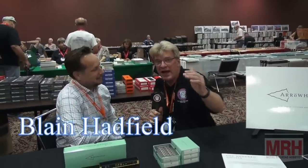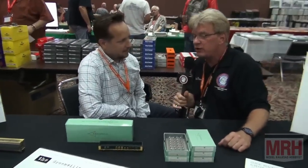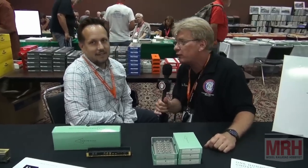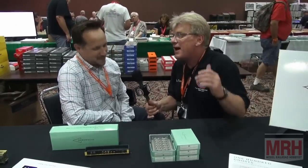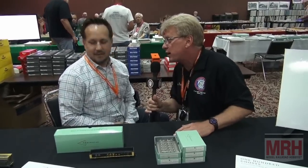Now we've got Blaine Hatfield from Arrowhead Models. We've interviewed him before when he had his first hopper car come out, the Committee Design Hopper. That is absolutely right. And then you came out with this wonderful gondola, the Greenville 2494 gondola, right? That's correct. Very good. And now this year you are debuting something new, Blaine. Tell me about this exciting new project.